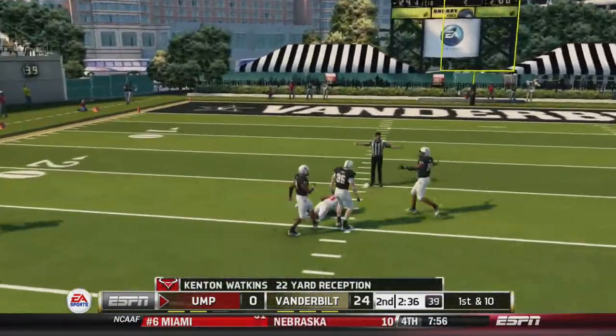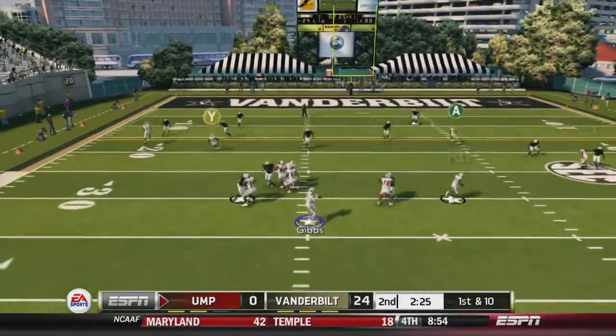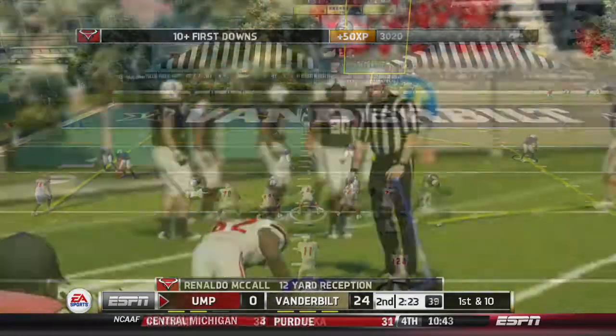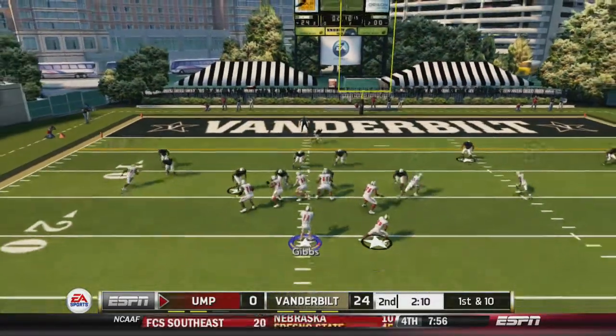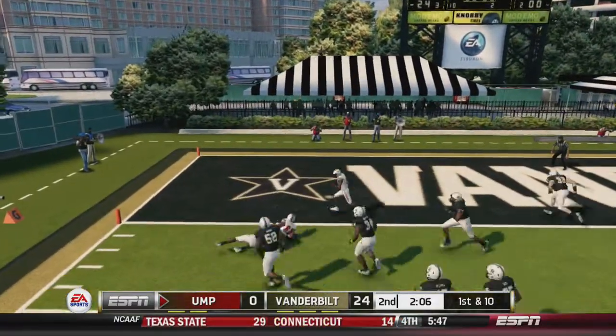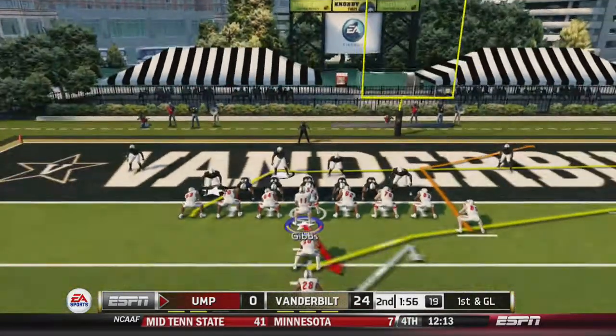Down the seam, Kenton Watkins diving for it. A big play to set us up inside of Vandy territory. Throw outside to Ronaldo McCall. He's put down at the 15-yard line. So 1st down and 10. 2 minutes left. Throw outside to Watkins. He is met at the 1-yard line and brought down, but it'll be goal to go.